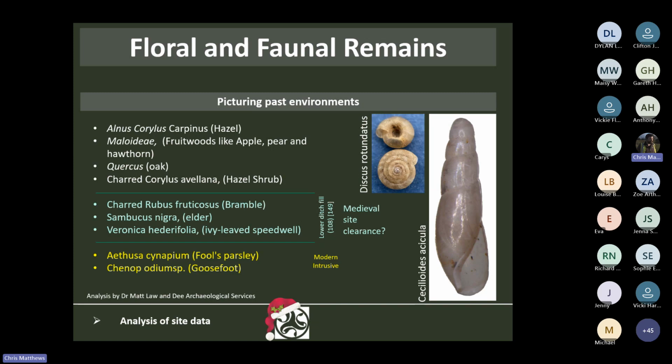These are processed through a process called flotation, where they are put through a special tank, basically full of water. It's agitated and it separates out all the little bits that float to the surface. They're caught in a filter, and then everything at the bottom is sieved and processed in a painstaking manner. The aim of that is to recover as much both floral and faunal remains as we can. So by that, of course, I mean fragments of wood, charcoal, seeds, but also animal bone, shell.